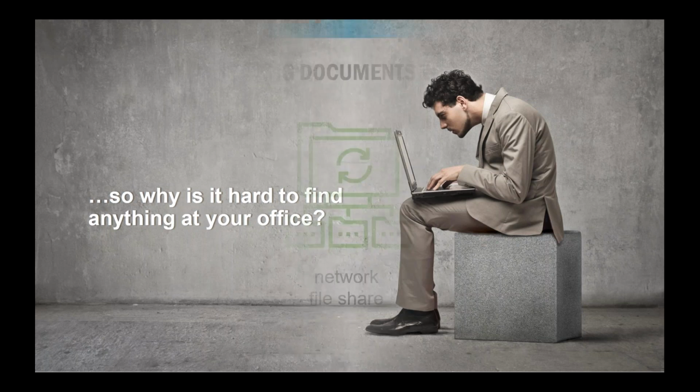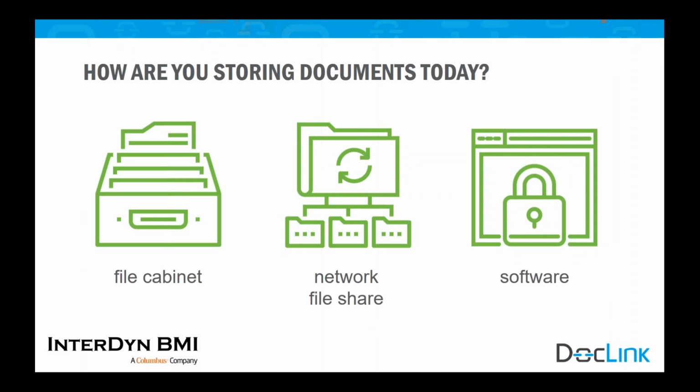And it really does come down to one thing, right? It's how are you storing your documents today? For the most part, the reason why you're here is because you're probably storing your documents in a filing cabinet, or you've taken that next step and you're using a network file share. Network file shares are great maybe for the first week or so, and then naming conventions come into play, misfiling, and it just really becomes a mess in about a week's time.